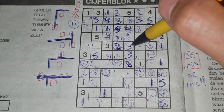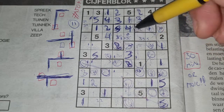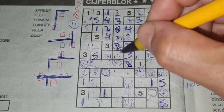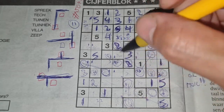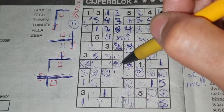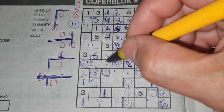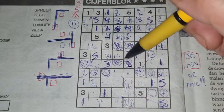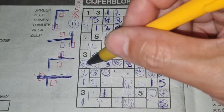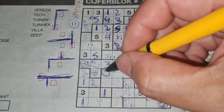This cannot be a 1. 1, 2, 3. So this box should be 4 or a 5. It's connected with that box, so that should also be 4 or a 5. Now we have a pair, 4 and a 5 here. And those two boxes cannot be a 3, so one box left for the 3 should be there. So two numbers left, the 1 and the 2 as a pair. 4 and a 5, we have a pair. And this one, 1 and a 2.